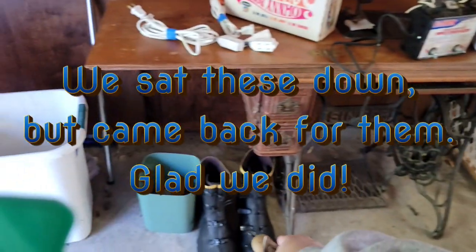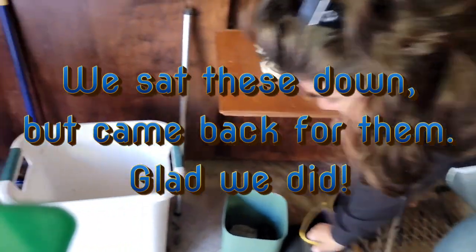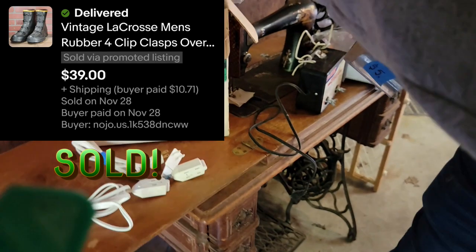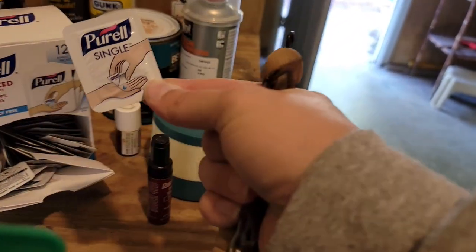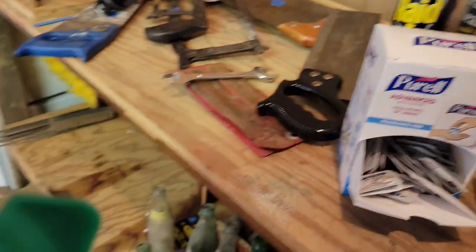Zina, did you see those? Could you work in those? No, I don't think so. They're nice. There's a brand right back there. Lacrosse, so they'd fit me. What are these? Look, they're like little single squirt packs of Purell. That is cool. I've never seen that before.